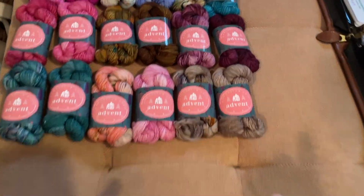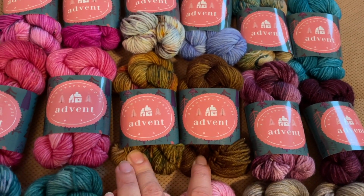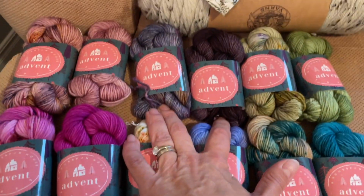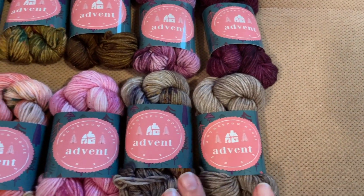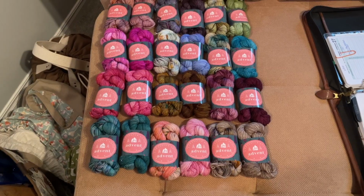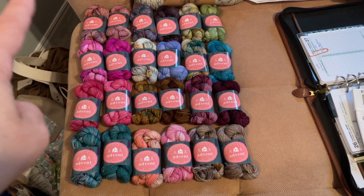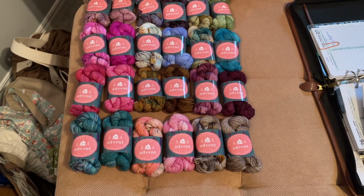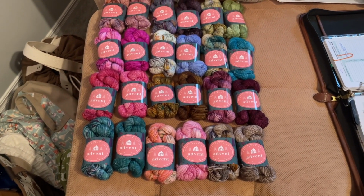And these two here are my favorite. I love these two colors here. I love this one. I love these ones. So you can see earth tones are really my jam. I also like the burgundies and the blues. So I'm going to take a picture of this in case I end up, actually, you know what I'm going to do? I'm going to put the number on the little advent label. That way, if I do accidentally get them tossed about, I will at least know what order they go in.